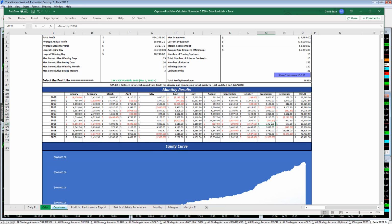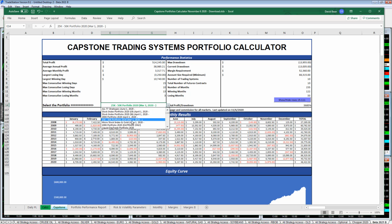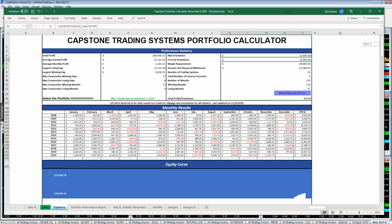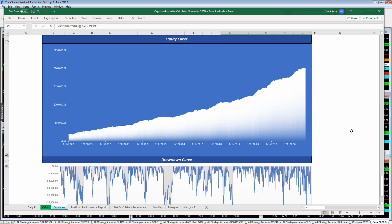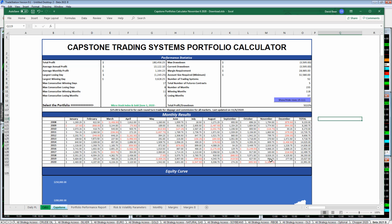What did this one do in September? This has a list of strategies. It only has 10 strategies, so it's not completely representative of all of our portfolios, but November, December of 2016 was up. And so let's look at the micro stock index and gold portfolio. It was one of the strongest portfolios because it didn't make a worst case drawdown until yesterday. And so this worst case drawdown is not as bad as the others. So it's one of the stronger portfolios. If you want to get in on this, now is a good time to get in at a worst case drawdown. Let me know as soon as possible, and we could potentially have a huge bounce back.